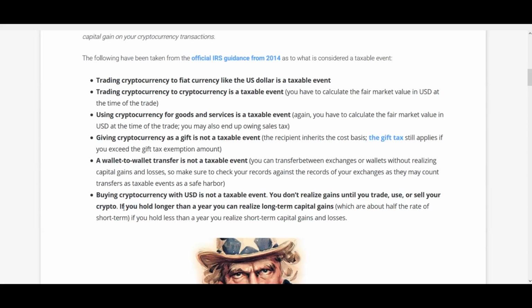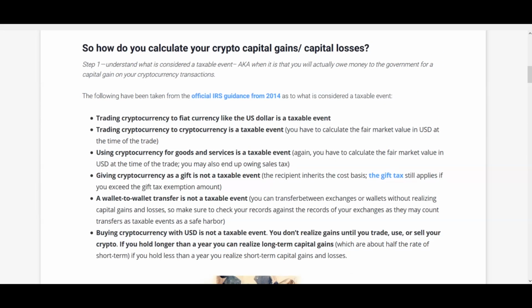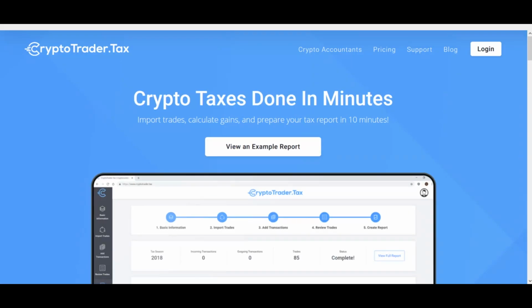Big thing, it is long-term capital gains if you hold longer than a year, or if you're under a year, then you pay short-term capital gains and losses, and that could be a 50% difference right there. Okay, so that's just a brief overview of that. Let me go back to the site itself and go through some of that.